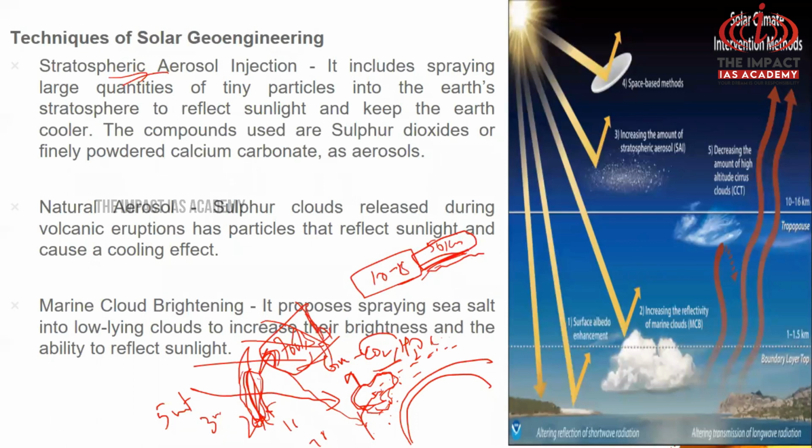The good part of this property is that aerosols have the capacity to reflect the sun's rays. So when we increase the aerosols here, before the rays even hit the surface, they will be reflected up. If we put it in a very, very large quantity, we can reflect a significant percentage of it. What we are discussing is an artificial method, where we are inserting the aerosols artificially.